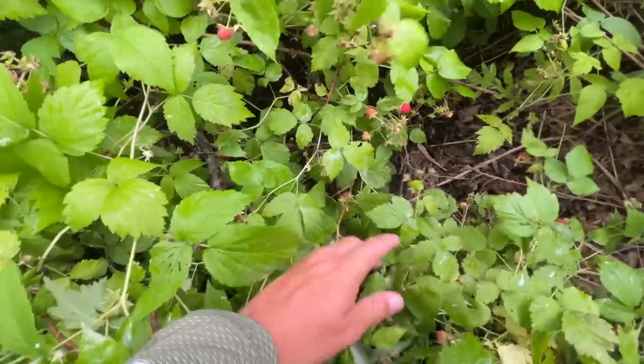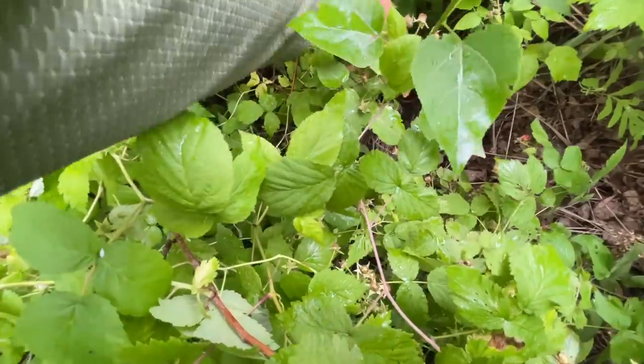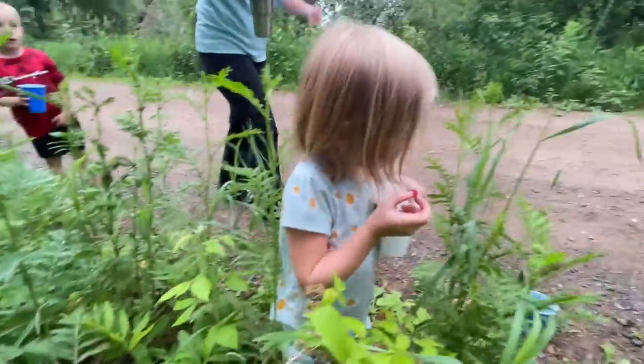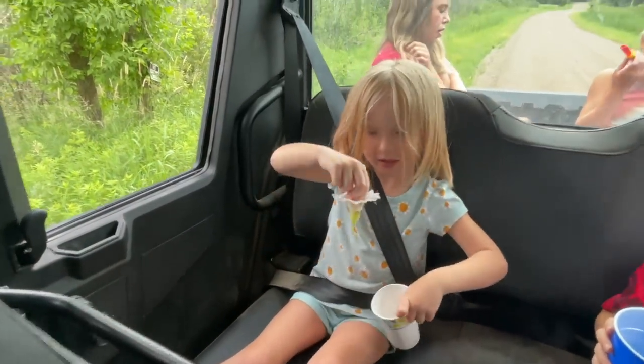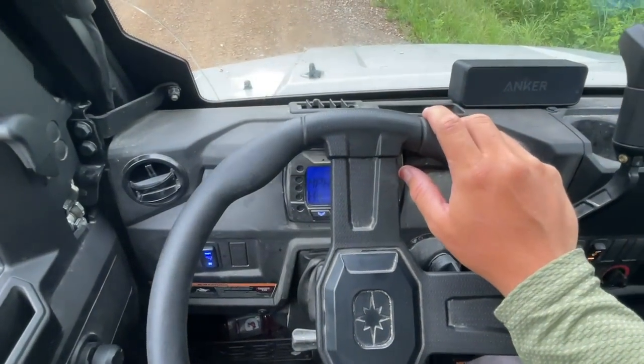Sam, they're on the side of the road. Look at this big patch down in here. Look at all these raspberries. Look at the big one over there. Right here? Yeah. So I could eat it. Eat it up. It's a push pop. We ride on.